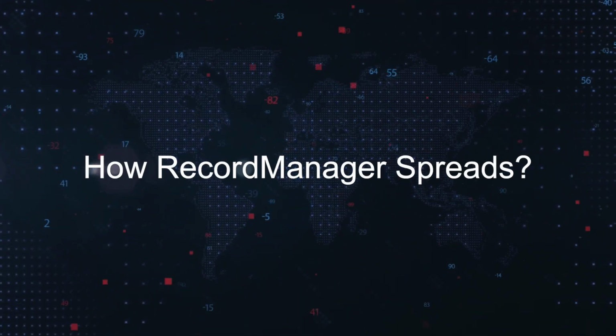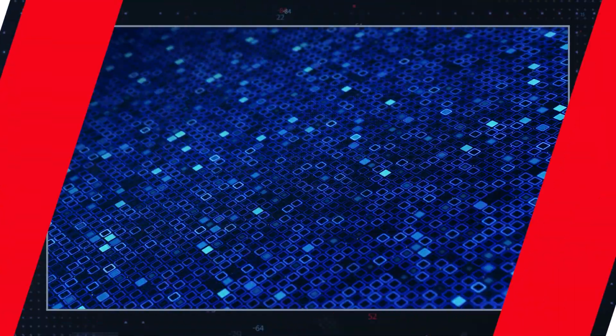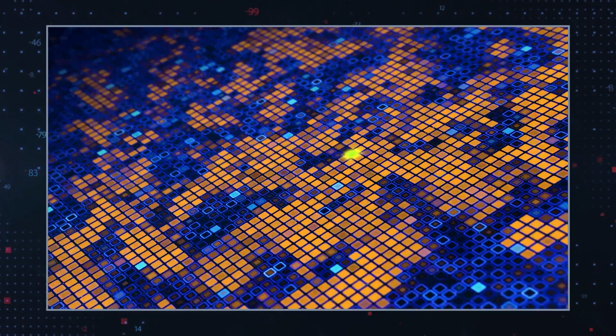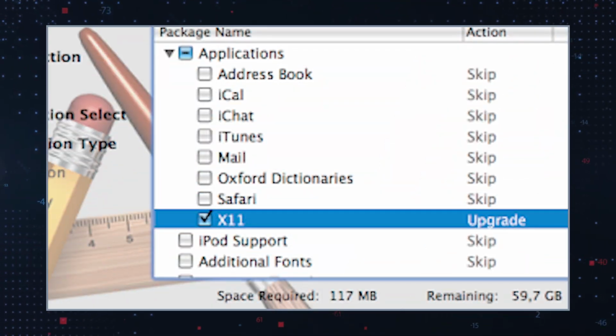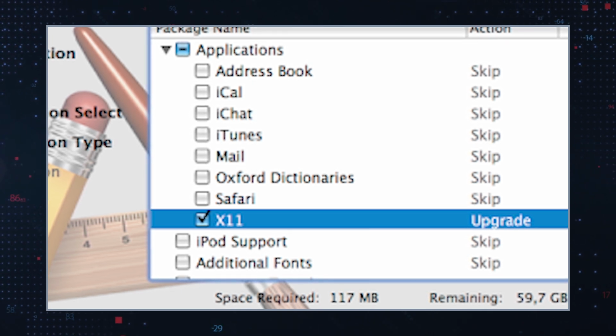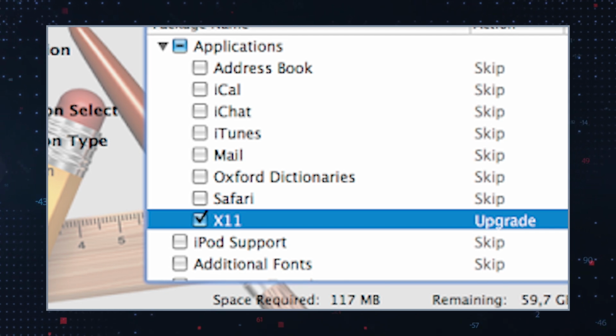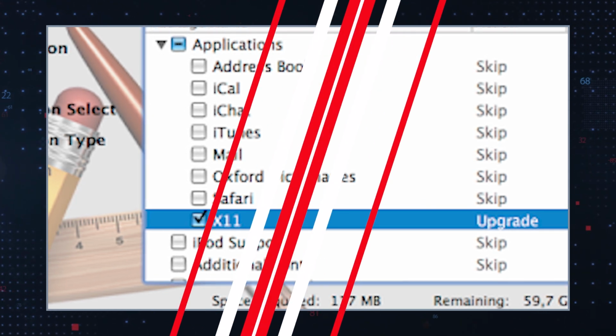How RecordManager spreads. The primary distribution methods of RecordManager include bundled software. RecordManager may come packaged with free software downloaded from unverified sources. Users who rush through installation processes may unknowingly install the adware.